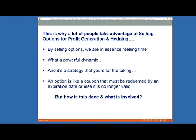Now, this is why a lot of people, and especially professional traders, like to take advantage of selling options for both profit generation and hedging. So by selling options, you can look at it as, in essence, selling time. And that's a really powerful dynamic to add to your trading. And it's this strategy that's yours for the taking if you understand it.